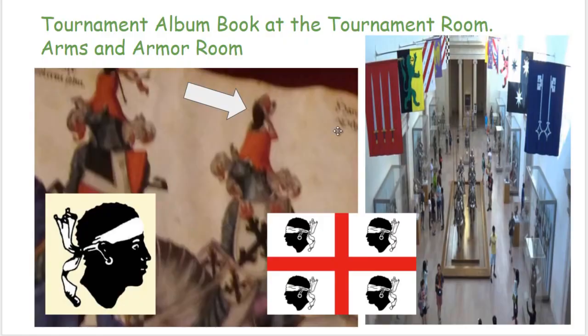Now this is what Elder Apostle Aramlab was talking about. The tournament. What you're looking at here is an aerial shot of the tournament room, which is another section of the museum. This is the section where we saw this actual book, which is on display. It's called the Tournament Album Book. And this picture here I took on my phone of the Moorish heads riding on horses taking part in jousting or in medieval tournaments.